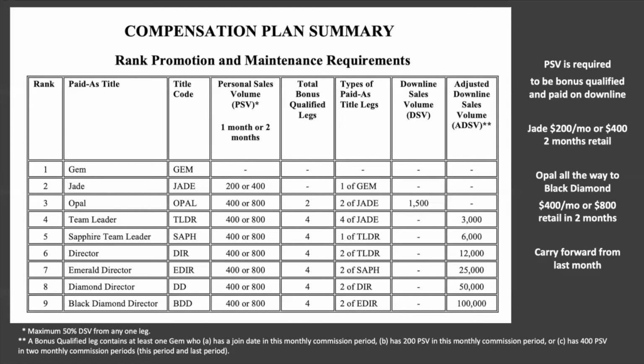So we didn't want to put a burden of having a tremendous amount of sales volume personally, meaning that you would have to be doing all of your parties and that sort of thing, and you wouldn't be giving time to your downline. So we have made this flat at Opal all the way up to the end. Okay, and so that's how this works.